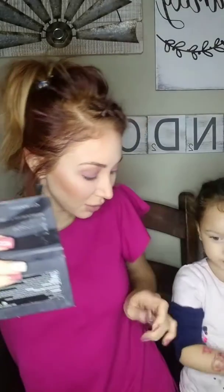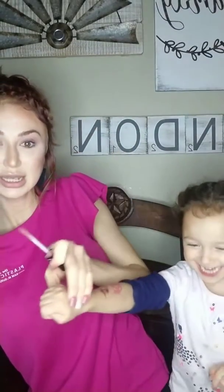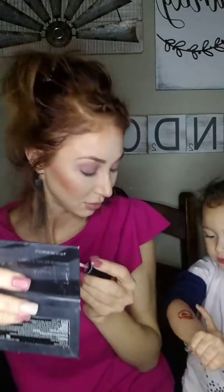Don't touch your tattoo, it's gonna mess up. Did that hurt? Look how pretty this color is, it's pink too. She just got a tattoo, guys. Mom, this is for Daryl, and this is for mine. I want one, Bella. Hey, Dad. Are you gonna pick one for her?